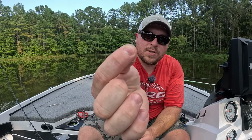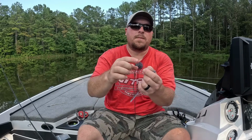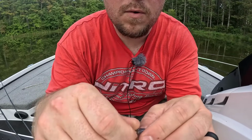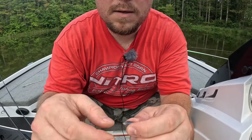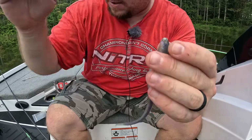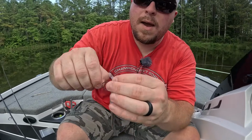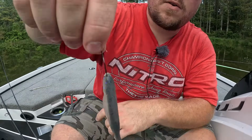What I like to do is get one of those little screw locks, and these little screw locks have nothing but a hole at the end of it. I take that screw lock and screw it into the head of the fluke until there's just a little bit of that ring showing. And then I take my hook, get a little bit of skin, and bring that hook right through there.